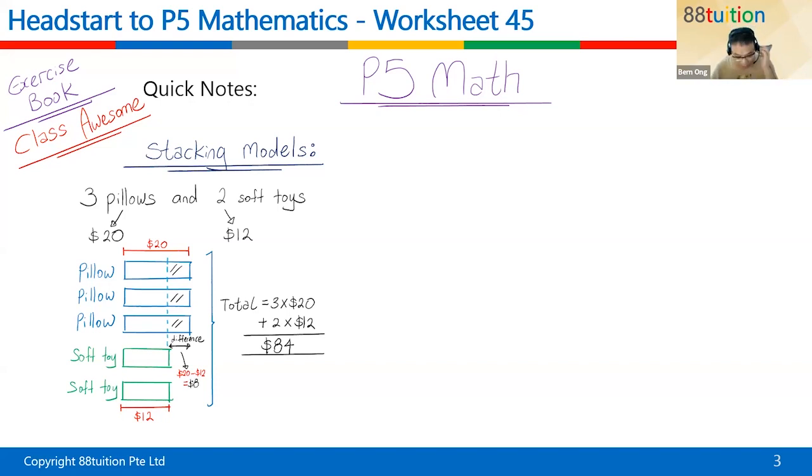All right, you're still with me, right? So the difference between a pillow and a soft toy is $8. Is that okay? Can I find out my question? My question is this. What is the total differences?